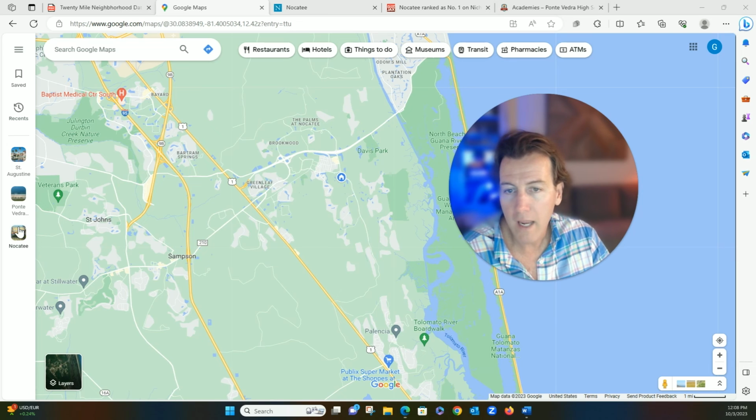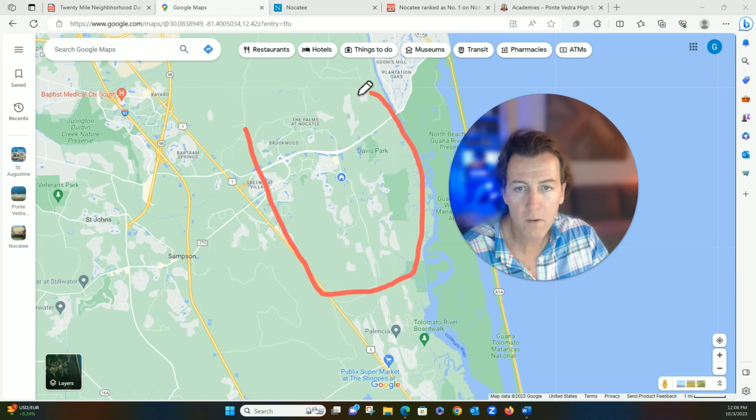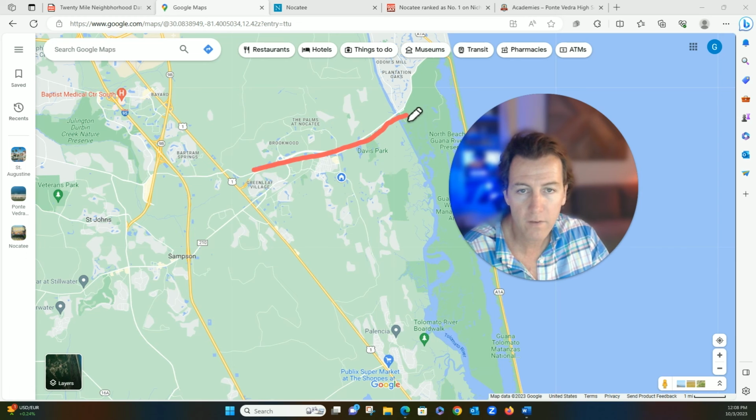So it is a huge master plan community. It goes all the way down up here like that. And I usually describe it to people by making a little cross and saying, here we go. We have the Nocatee Parkway, which goes east and west to the beach and to the river, and north and south to the south end of Nocatee on the Crosswater Parkway. So those two roads are the two main veins of Nocatee.